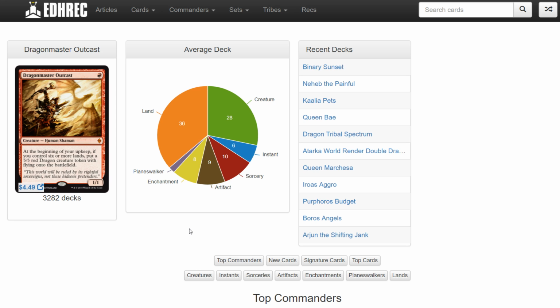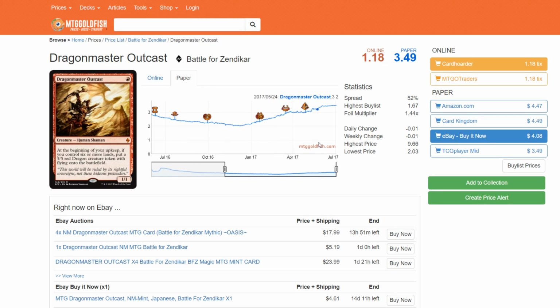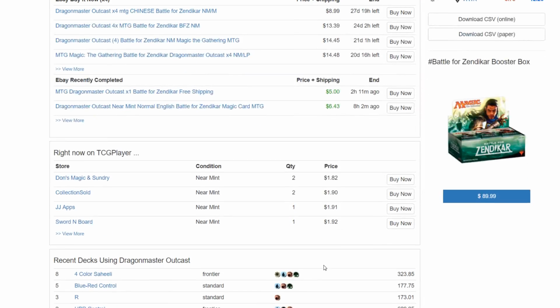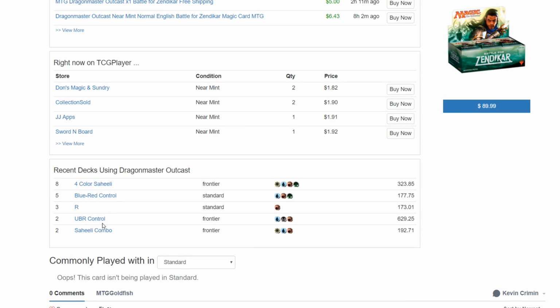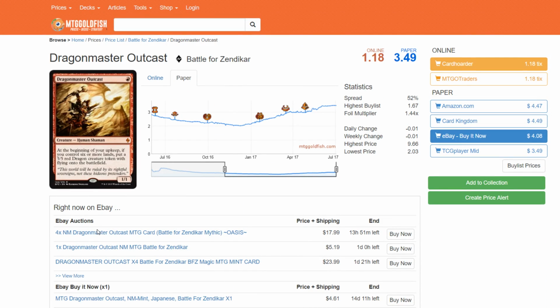So if you look at the trajectory of the Dragonmaster Outcast, you can see that after it bottomed out at $2, it has just gone up. And this hasn't seen much play except for a Torrential Gearhulk deck in Standard in the sideboard mainly. You can see a couple of Frontiers. It does see play in Modern every now and again in the red version of the Emeria deck. So Ranger of Eos can go tutor this up, and I've used it before in that. But other than that, I don't see it much in Modern.